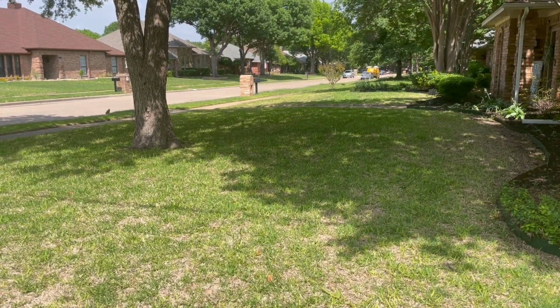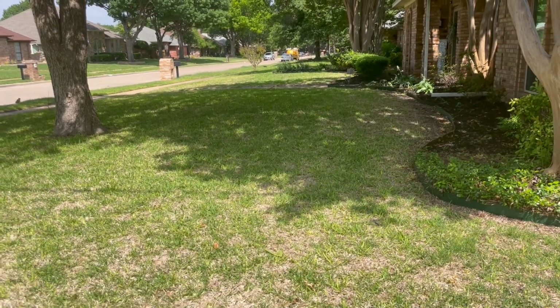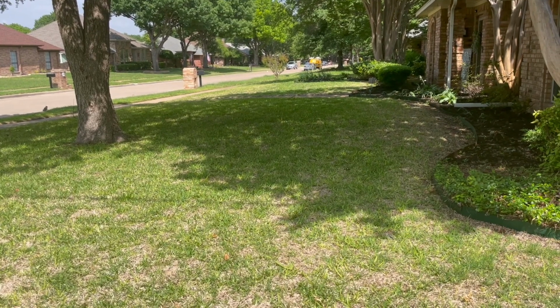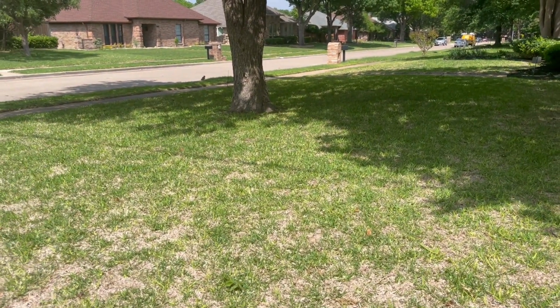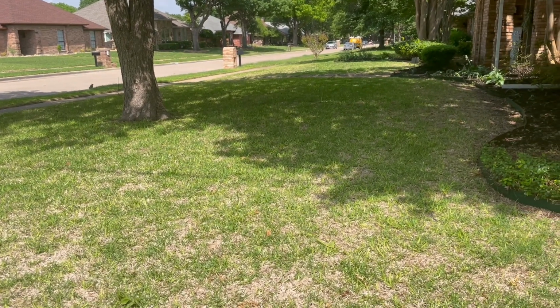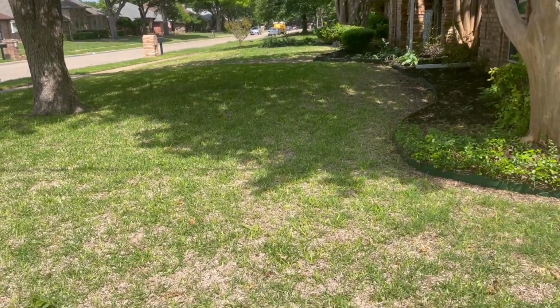With St. Augustine, and this lawn is a pretty good example, it's kind of a tale of two cities. If the lawn looked good in July and August of last year, for the most part, they're bouncing back and looking okay and filling in. That's this lawn. You can see it's not happy, but it is starting to fill back in, and I expect it to make a full recovery.